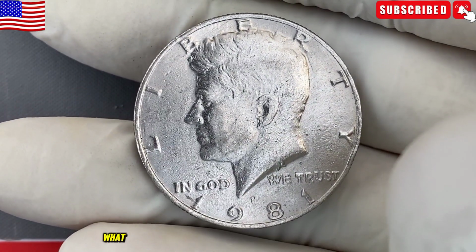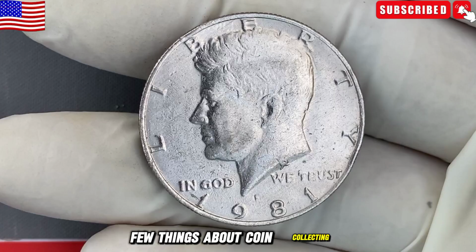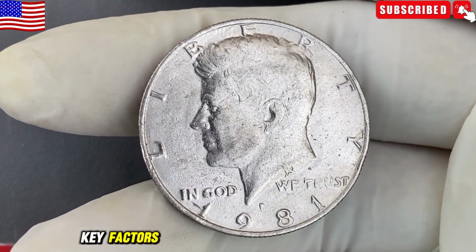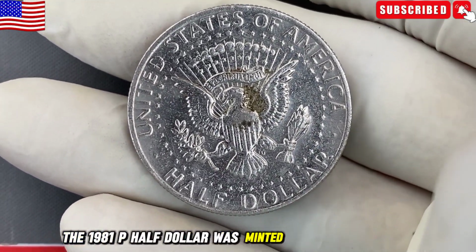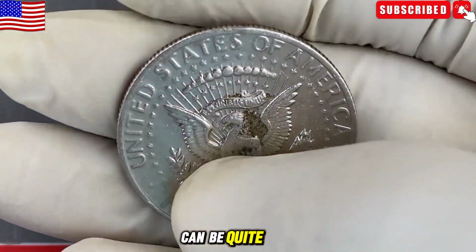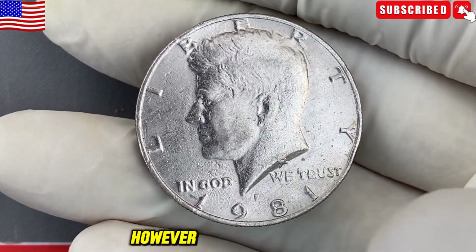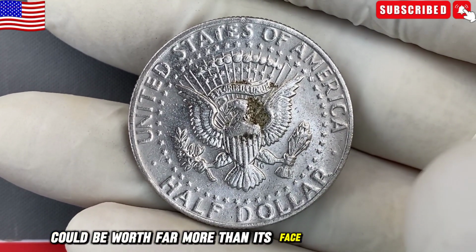Now, if you're wondering what makes the 1981 half-dollar special, it's essential to understand a few things about coin collecting. While many of these coins were produced and circulated for everyday transactions, the value of a coin is determined by several key factors, and condition plays a massive role. The 1981 half-dollar was minted in large quantities, but finding one in excellent condition or in uncirculated quality can be quite rare. Most of the coins from this era were used in circulation, and over the years, they became worn and damaged. However, a well-preserved coin, especially one that hasn't been in circulation, could be worth far more than its face value of 50 cents.